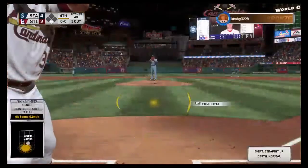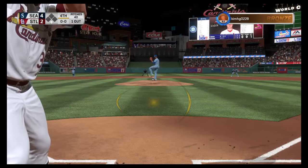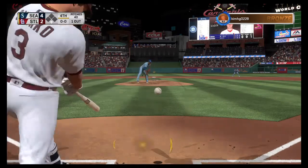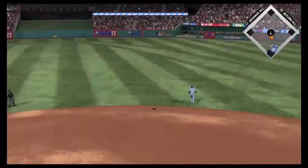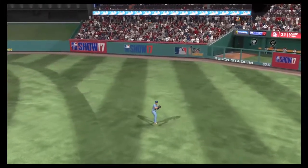Here's Jed Jerko now. 0 for 1 for him here in this one. Lofted in the air out toward right center. Chu has a read on it. 2 down.